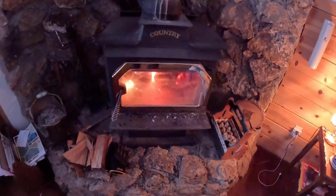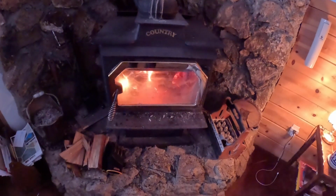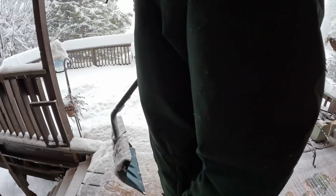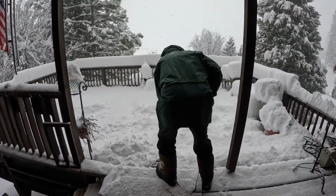Nice warm fire going. Sitting here, staying warm. Wow. Meanwhile, outside. Oh man, the snow is stuff I pushed off of the balcony.